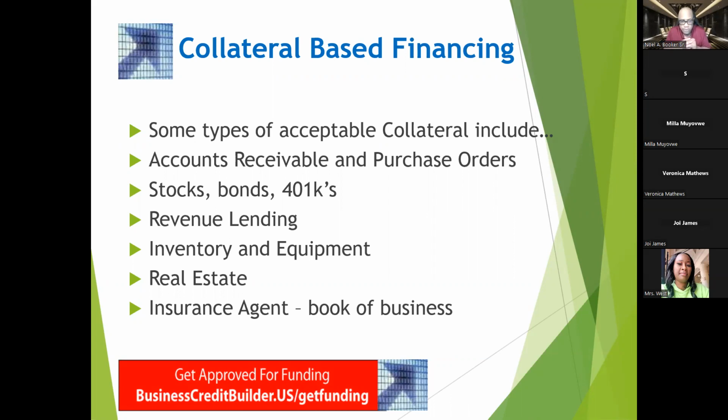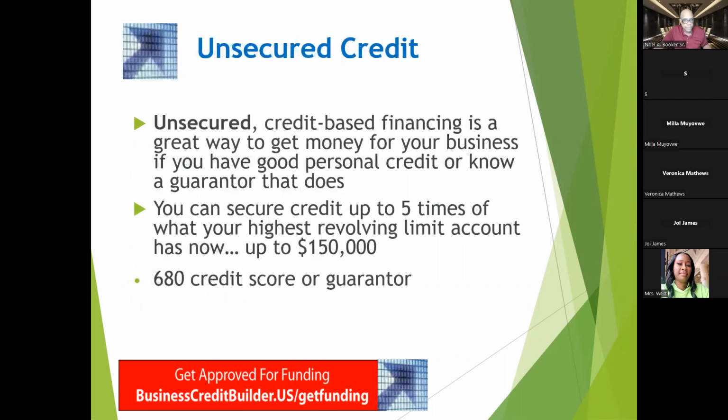Insurance agents, they can get what they call the book. They have what they call the book of business. And with their book of business, you can get a loan, okay? So I'm making this point just to show you there's many different programs out there for different types, no matter what you're into. If you set up your business right, you get your company looking like you can pay a bill, you can get access to this type of money, okay? Okay, here goes the third one, unsecured credit.